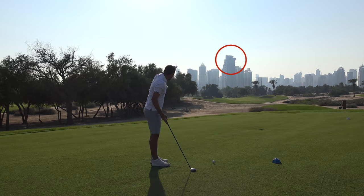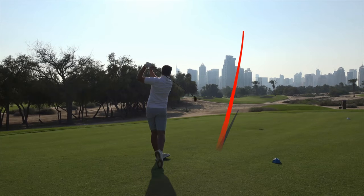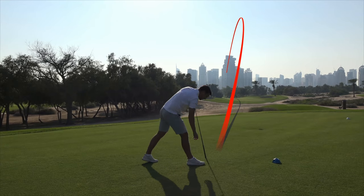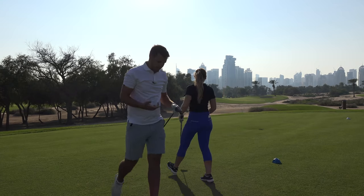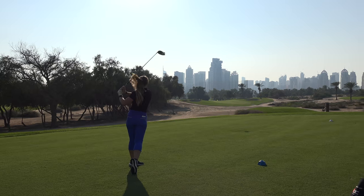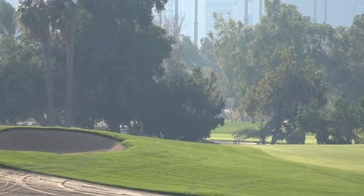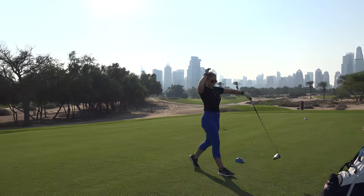That's a good bar at the top there, isn't it, on the right? Up to that bar, just like that. And then just a little draw. Oh, that's better than my last full shot. Oh, beautiful. Straight over the side of the bunker, just like she called it. Easy as that.